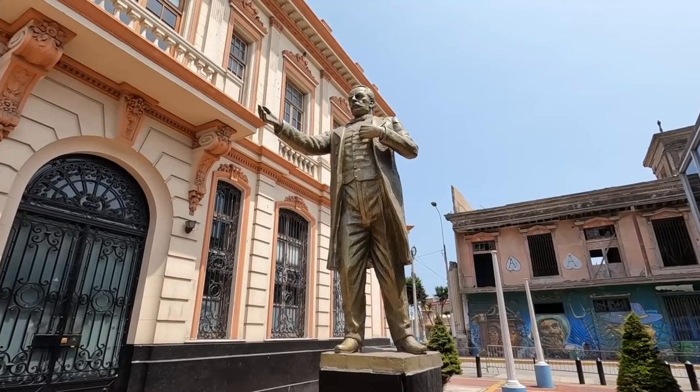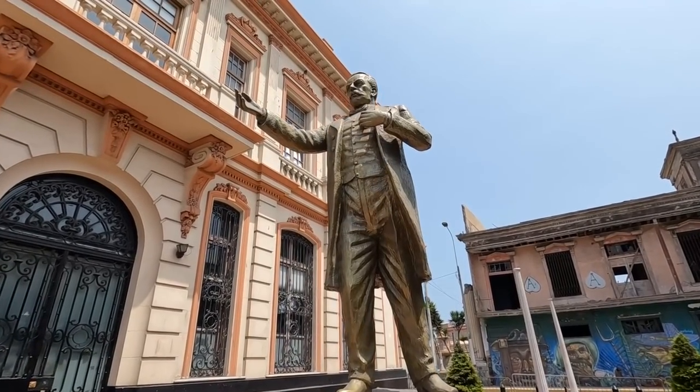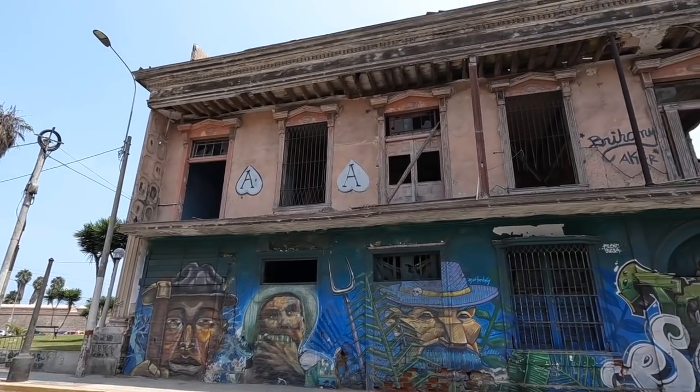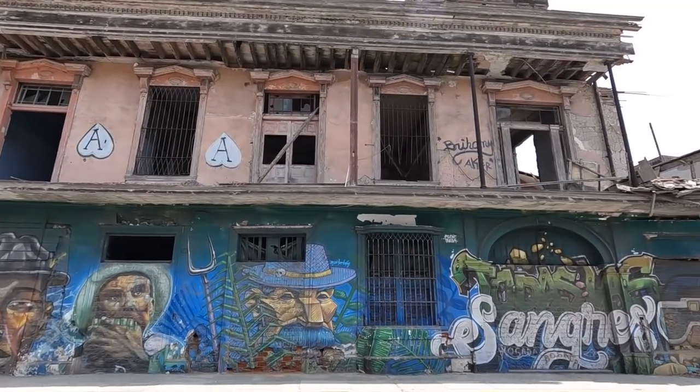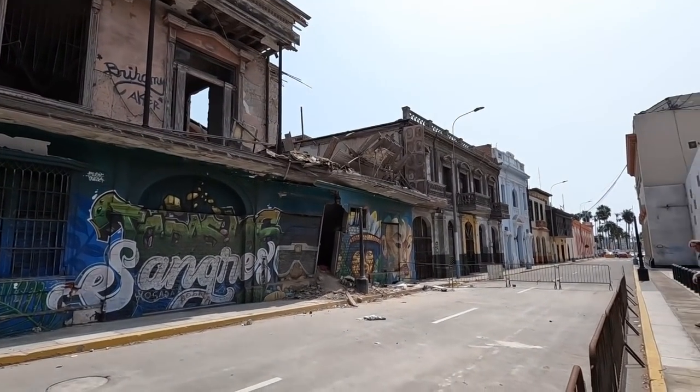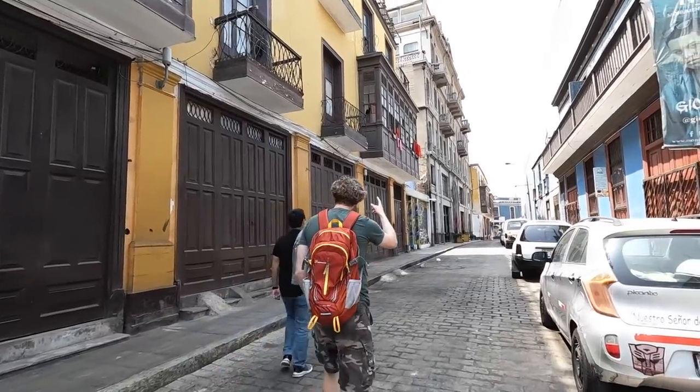Next, we walked around some of the side streets just outside the fortress. As you can see, this is a historic area that has kind of been overlooked and neglected for a long time, but slowly, certain areas are starting to come back to life, even if it's just one street at a time.